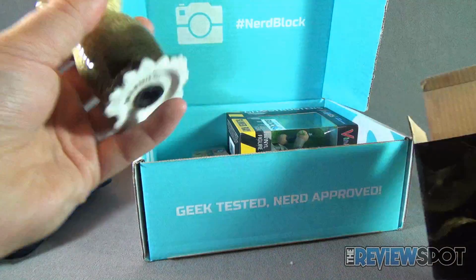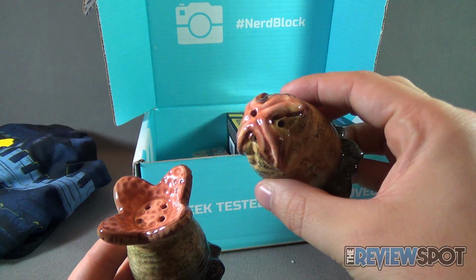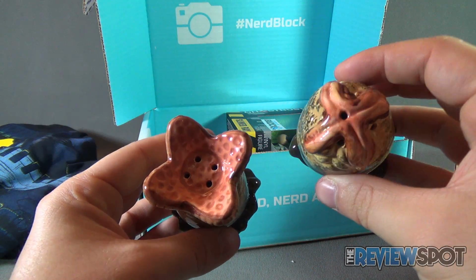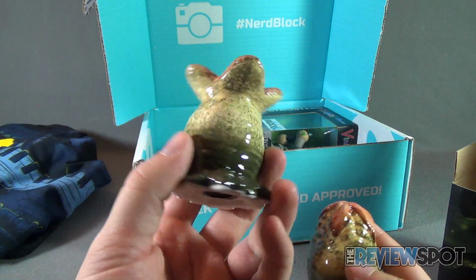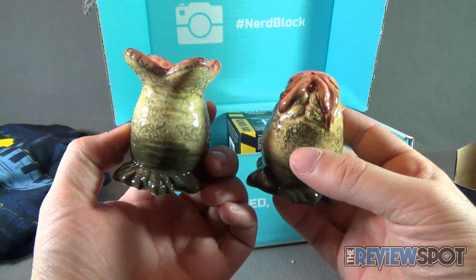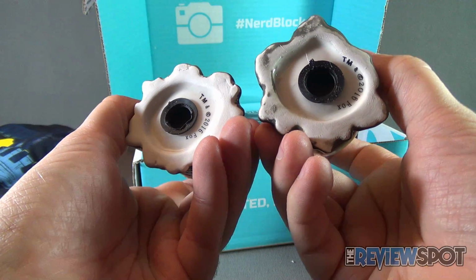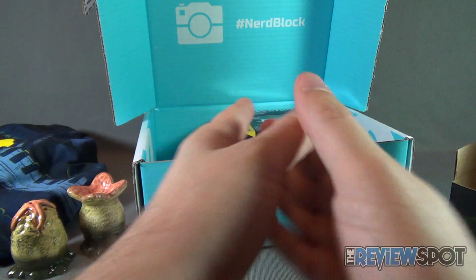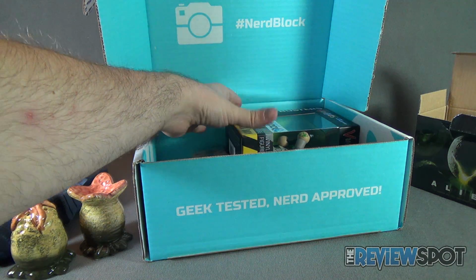I got them. And then you bring out these little bad boys. Now, I guess it doesn't really matter which is which. Pepper, you tend to have more holes. Salt, sometimes less holes because salt comes out a lot easier. Very cool, very creepy, very fun eggs. Fill them up from the underside. They're so cool. I'm going to leave them out for the rest of this review. Well done, NerdBlock. Let's see what else we have inside.